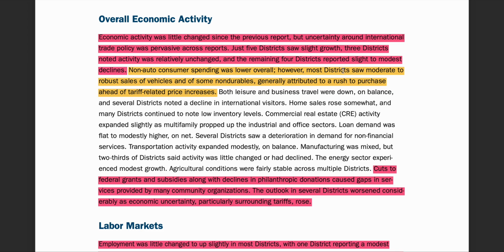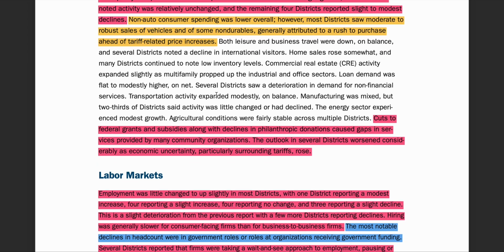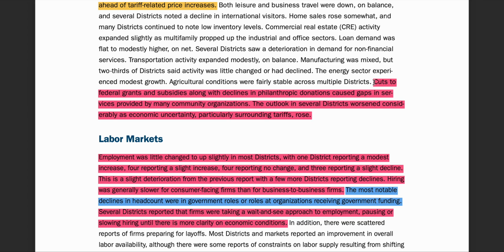And as you see right here, most districts saw moderate, robust sales of vehicles, generally attributed to a rush to purchase ahead of tariff-related price increases. And this is one of the reasons why when the retail sales numbers came out last week, if I'm not mistaken, there was a lot of emphasis on the non-auto spending, because overall there is this feeling that a lot of the demand that we're seeing right now is potentially skewed by the fact that people are afraid of price increases. So, hey, if I was planning to buy a car this year, I might as well do it now, because the price might go up. All right. This is something else that will come up later in the video.